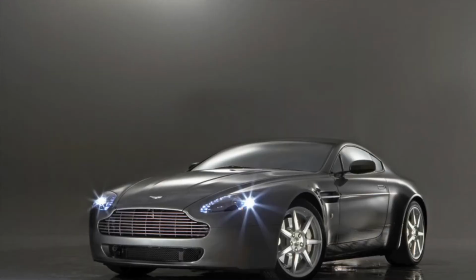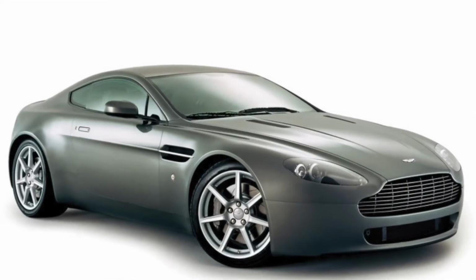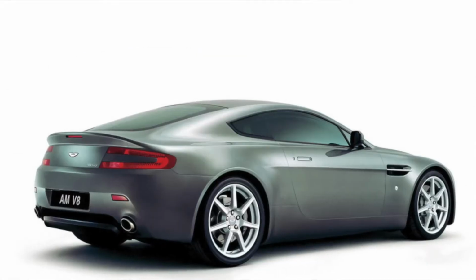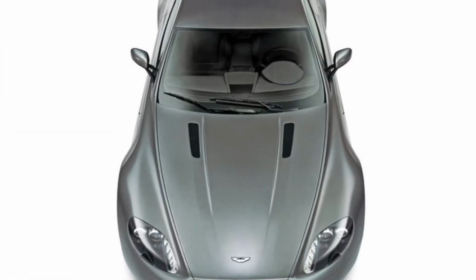So for those of you not familiar with this particular model, I've been doing a lot of research myself as well, and I've been learning a lot more about the model than I previously knew, just simply because I need to know if I'm going to dive into this project. So the Aston Martin V8 Vantage, I think it was released in about 2004, 2005. Production actually stopped in 2017, if I'm not mistaken. They did facelift it in about 2010, and so the car did have a long life.